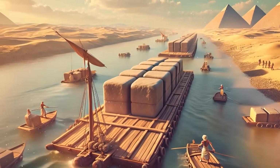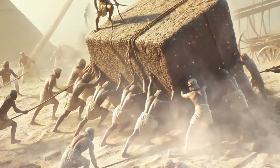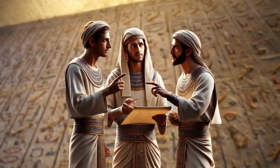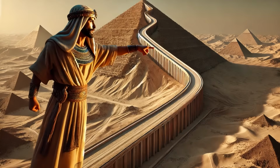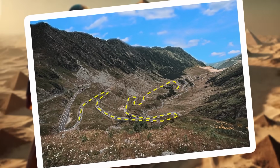But how did they lift the enormous stones on dry land to stack them up to the top? Did they use oversized cranes? Well, ancient Egyptians worked around this problem, literally speaking. One of the workers is now pointing to the giant ramp going around the pyramid they're building. This is how a mountain road zigzags its way to the top.